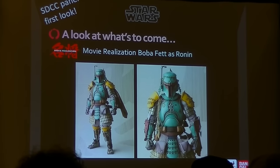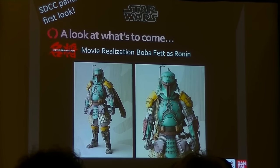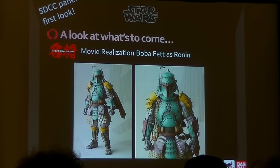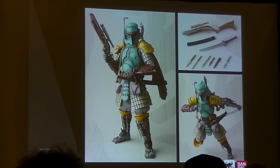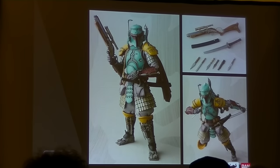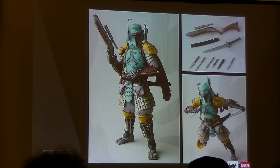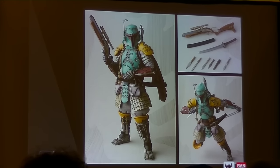So this is Boba Fett as a Lordless Samurai Ronin. We've got some really special things going on here. Of course, on his left shoulder plate, there's the Mandalorian insignia. He's got a bunch of hidden weaponry as well. I'll show you another slide. A lot of things going on here that are kind of ninja-esque, like kunai-style blades, concealed blades. He's not on display, but this is the first time you're getting a look at him, so nobody's seen this prototype yet.